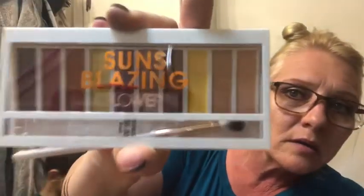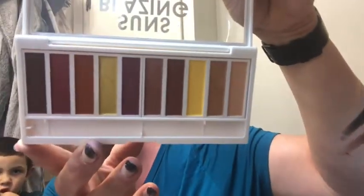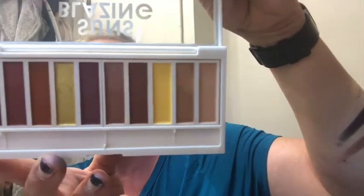Thank you so much, baby. It says a $6 bonus brush on there. I don't know if I did that right, but hey. Okay, now, let's see. Those are the colors. They look awesome for summer. See them? Aren't they pretty? And then let me see what they got going on here.